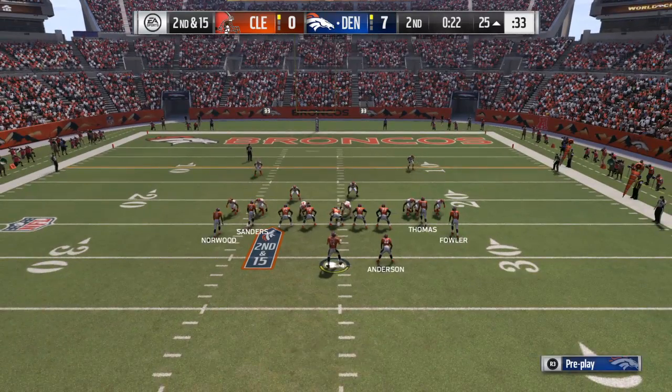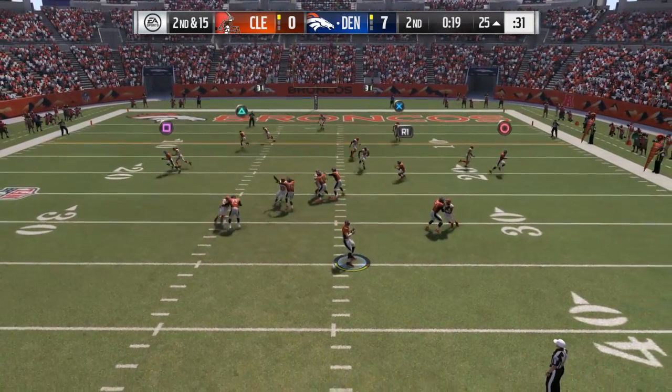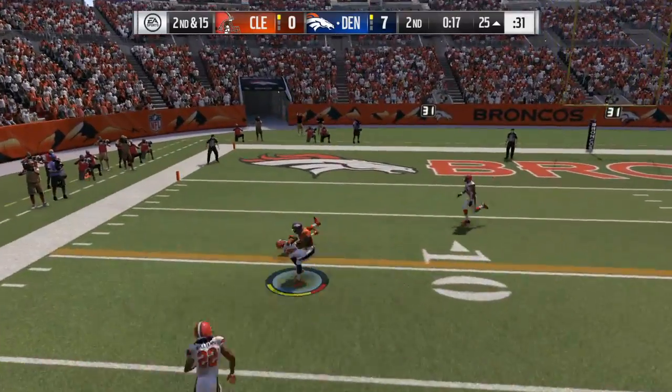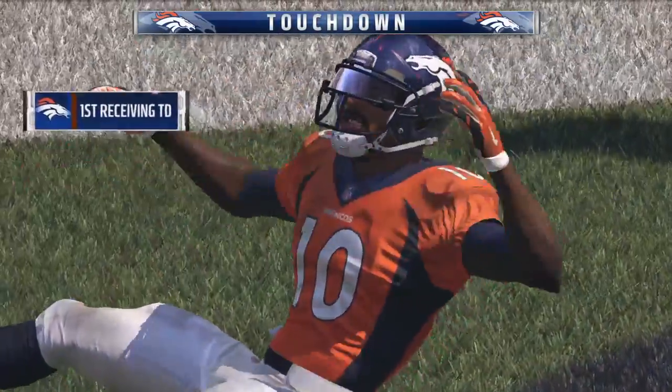Let's go! No, check. Patriot! On second down, Lynch. Left side here to Sanders. And he'll take it into the end zone for a Denver score.